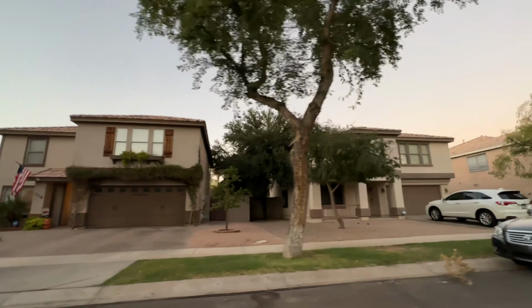I believe their HOA is a little over $100-ish, and the average price point is going to be closer to $500, $550. Granted, there are some options a little bit lower, but I would say on average, that's the price point that you want to consider if you're wanting to be in Estrella Mountain Ranch. Another one is going to be Verrado.